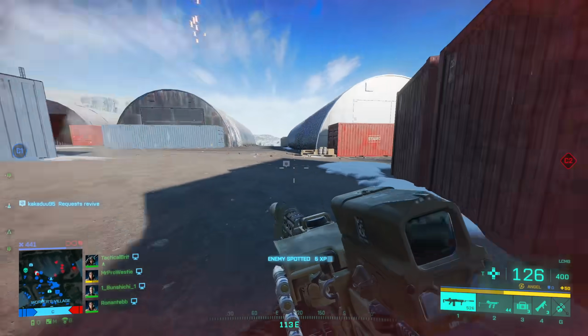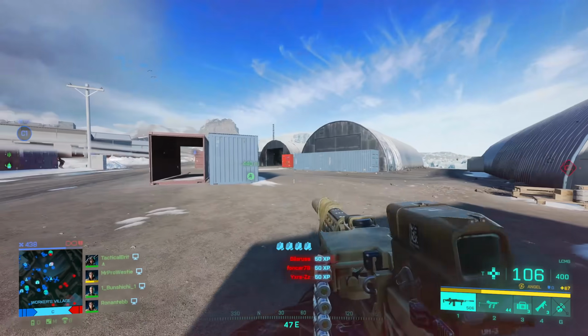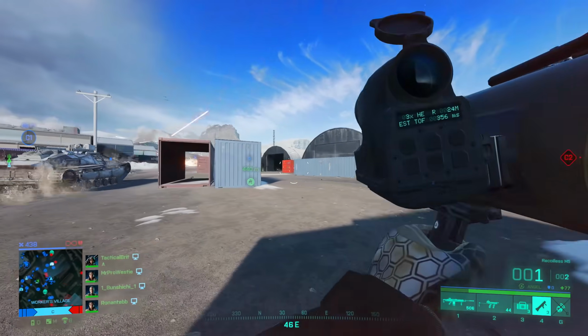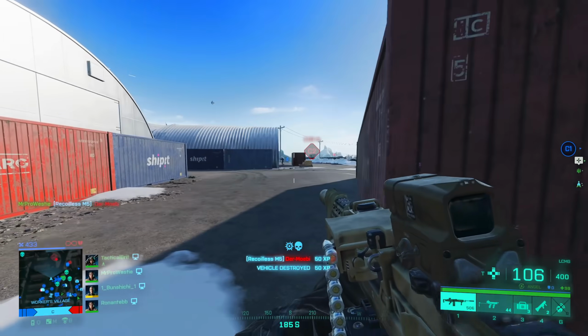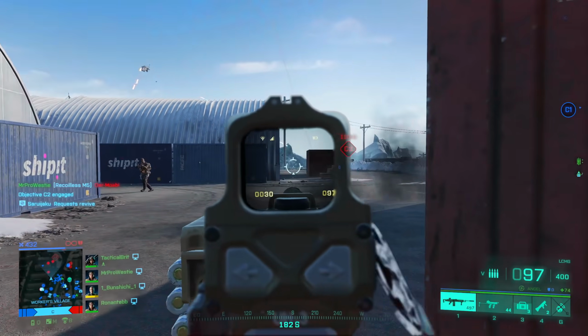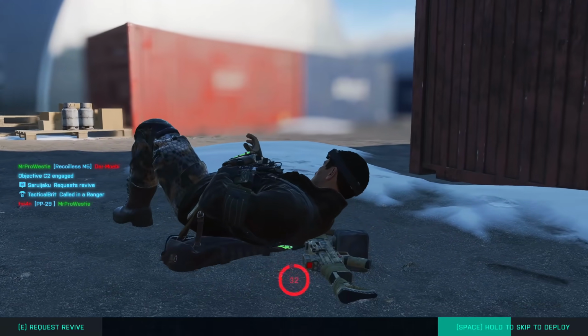Health bars for enemy players and vehicles will now display when you look at them. All player world icons, things like capture flag icons, will scale over distance, making them smaller when you're further away from them to reduce screen clutter. That's a great feature, and that was in Battlefield 5 at launch, I believe.